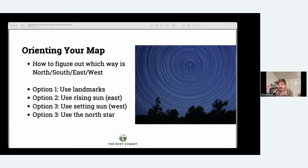The first and easiest is to use landmarks. For example, if there is only one lake in this basin and I can look directly ahead of me on the trail and see the lake, and then I look on the map and see where I am on the trail and the lake, you should be able to use some common sense to figure out, all right, if north is past the lake in real life, and here on the map it's over here, you can quickly align those using those physical landmarks.